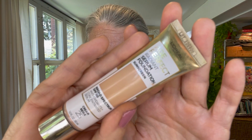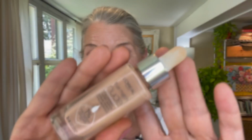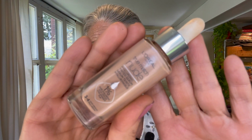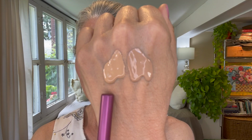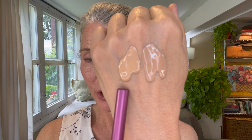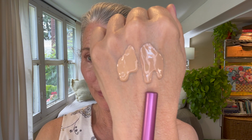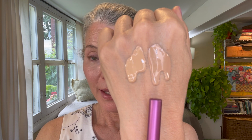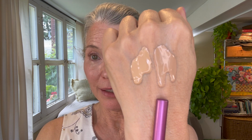One is the L'Oreal Age Perfect Radiant Serum Foundation. Alone, this is a little bit too sheer and a little bit too glowy, and it doesn't have good longevity. So I am blending it with a little bit of this L'Oreal True Match Hyaluronic Serum Foundation. This is the Age Perfect Radiant Serum Foundation in the shade 425. And this is the True Match Hyaluronic Acid Serum Foundation, the one that comes with the dropper bottle, in the shade Light Medium.